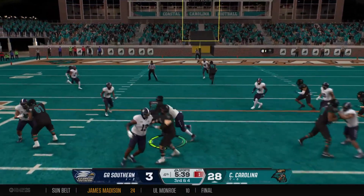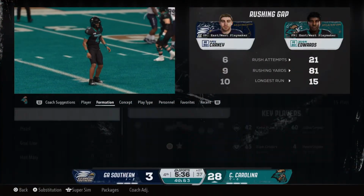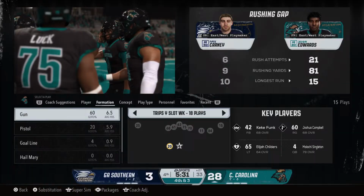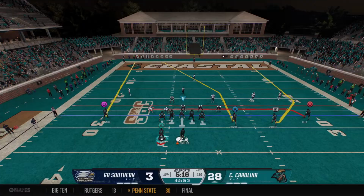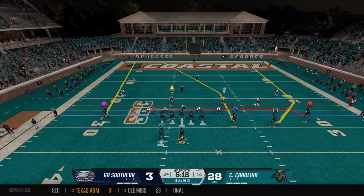From the gun, they'll try to impose their will. They tried to go smash mouth on 3rd and short, and it did not work against this defense. Keep the foot on the pedal if you're on offense here. You got that yardage. Yeah, you didn't get the first down, but you've set yourself up now to go for it here and keep this drive alive.